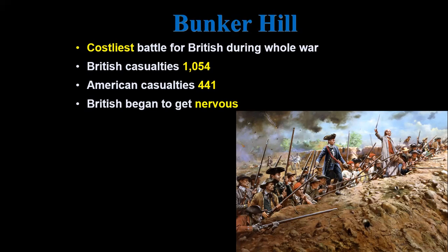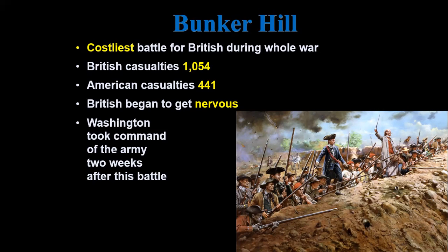Now, because of the turnout of this battle, the British get very nervous, like, okay, this isn't just some rabble that we can just chase off. This is going to be a hard fight. And it's after Bunker Hill that Washington takes command of the entire Continental Army, the full-on troops, which would then be supported by Minutemen, by the militia.